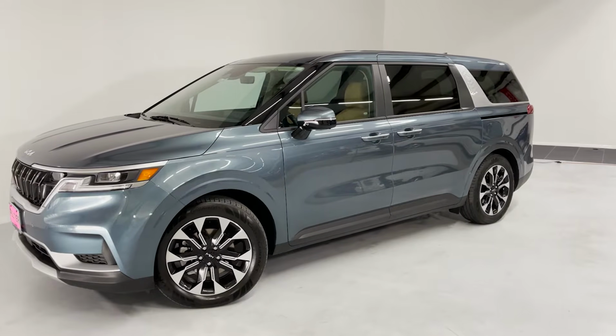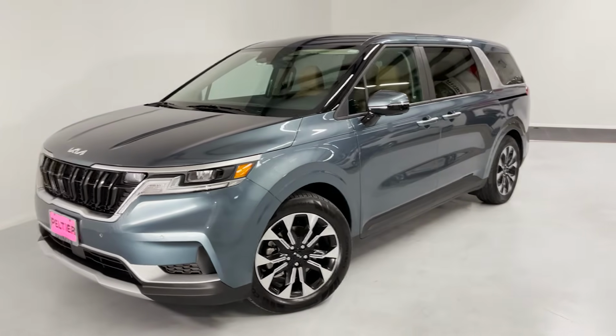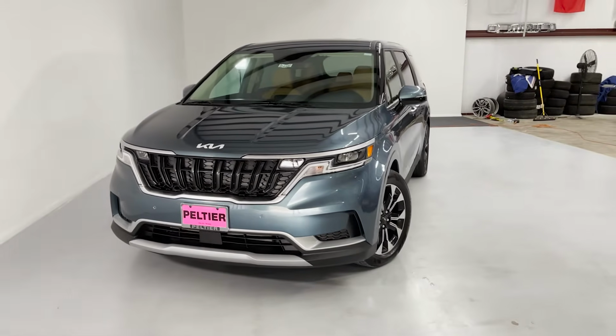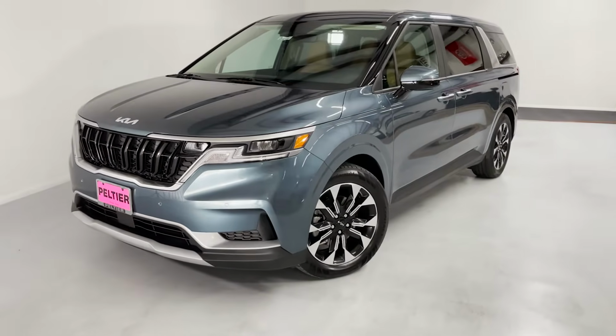You know, Matt and I have got a lot of minivan love on this channel, so we will continue to call this a minivan because let's face it, sliding doors, seating for over 6 people, that's a minivan. But we think Kia has hit a home run with this rig.